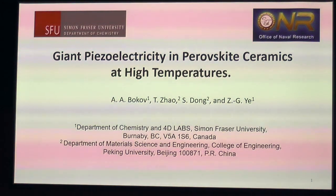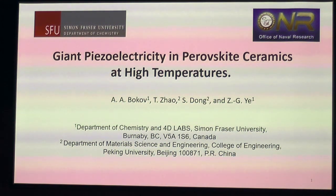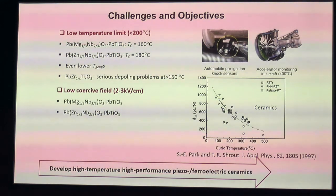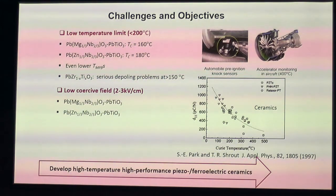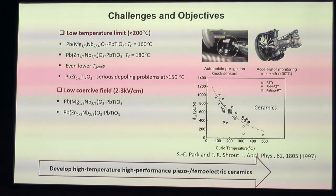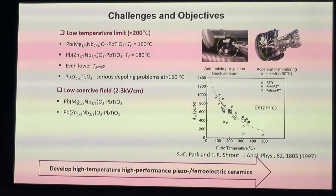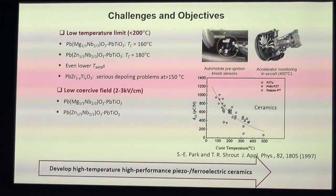I will be talking about design of piezoelectric materials for high temperature applications. As you know, during the last several years, there have been very impressive achievements among the piezoelectric materials. The piezoelectric properties increased greatly, and mostly it is related to the invention of relaxor-based single crystals. But what is wrong with these crystals, what is not good?